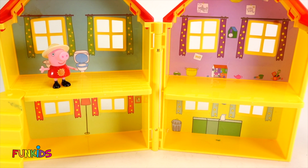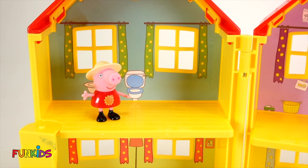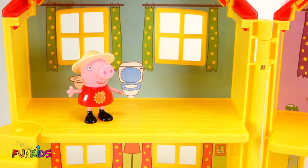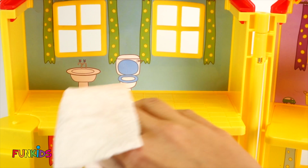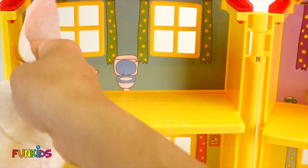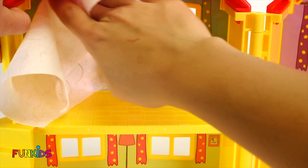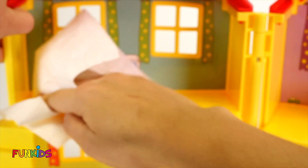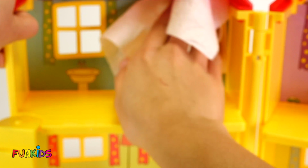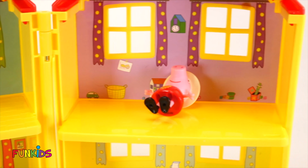All right, you guys, we have to help clean Peppa's house and find all of her furniture. But first, let's clean every room. Let's start with the room she's in. It's the bathroom. Look out, Peppa. Here's her little rag. Clean that off. Clean this off. Something right there I need to clean off. That's all clean, clean, clean. Cleaning is so nice. All right, the bathroom's all clean.